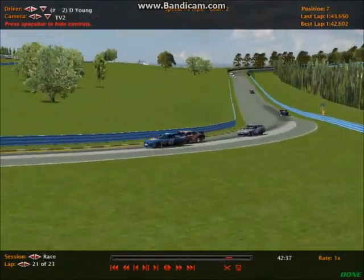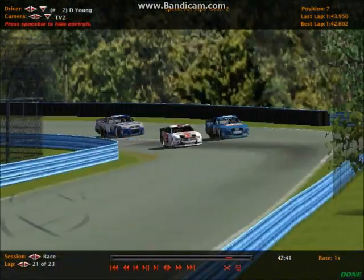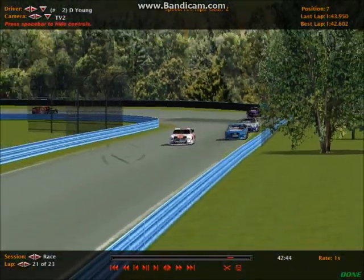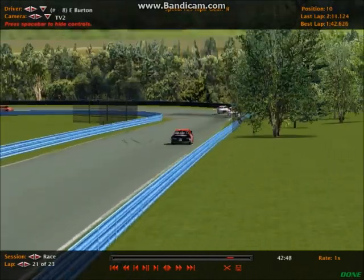And here comes the 2 into the back of the 81, gives him the bump, goes for the lead, not lead, 6. But Young is fighting as hard as he can. He wants a really good finish here today, so does everybody else.